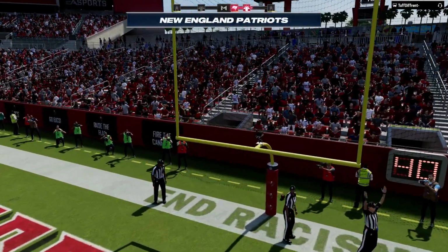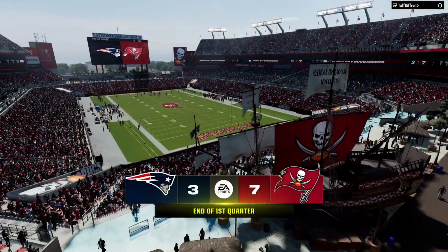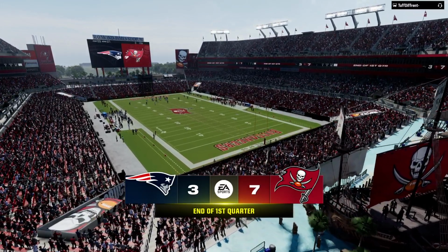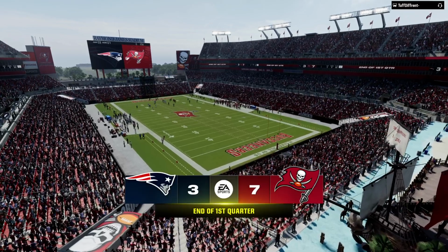And this one is right through. And they are on the board, but still trailing. It's 7-3 after one, 7-3 the score on EA Sports.